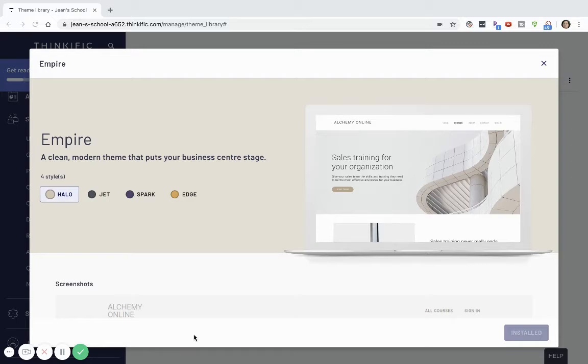And so today I'm just going to give you an overview of the advantages of the Empire theme. Each theme comes with 4 different styles. As you see, there's Halo, there's Jet, there's Spark, and there's Edge. Each style is a different color, and each color really represents your brand differently. And so I'm going to share with you my thoughts on the Empire theme and why this might be a great theme for your business.